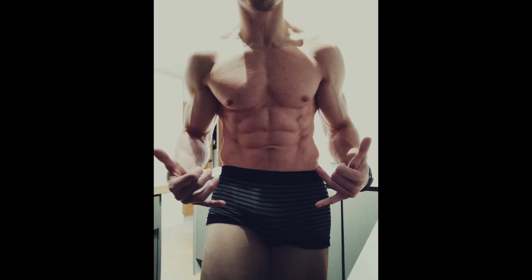I took a picture the other day, check it out. I don't know if you can see the difference, but I definitely feel like I've got leaner over the last few weeks. So cool, that's always a plus. And I'll just show you quickly where I am at the moment. I've been a little bit flat. However, hopefully you can see some sort of result from this massive meal plan that I'll be doing.